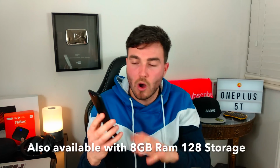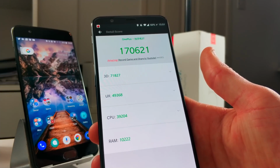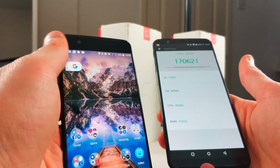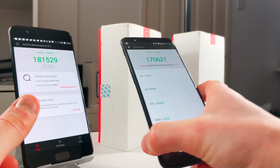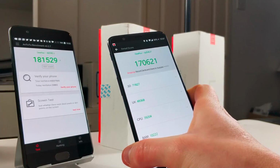This one is the 6GB of RAM and 64GB of storage one, and the benchmark came in at 170,621, which is huge. The OnePlus 5 here that I've got actually came in marginally better as well, at 180,000, but this variant was the 8GB version at 128GB of storage, so you are getting that slight bump up, but it's pretty much near enough the same in terms of performance, and that's on the Antutu benchmark tests.